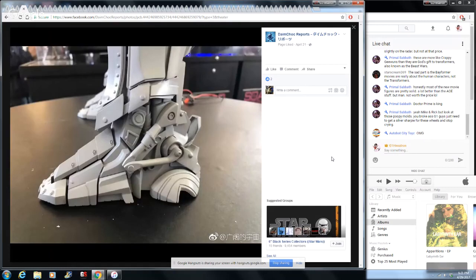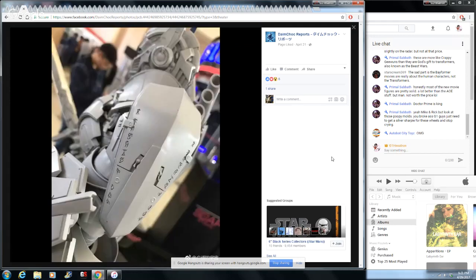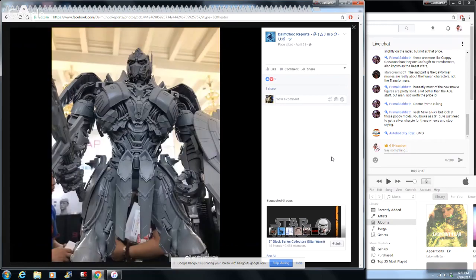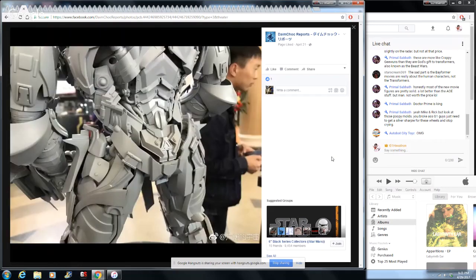Would you buy an articulated statue made out of plastic? Nope. Nah. It's big too. I thought there was a human somewhere in here. Oh, yeah, there he is. Okay. He's obviously sitting on a table or something, but you can kind of get an idea, unless he's extremely short, that it is a tall figure.